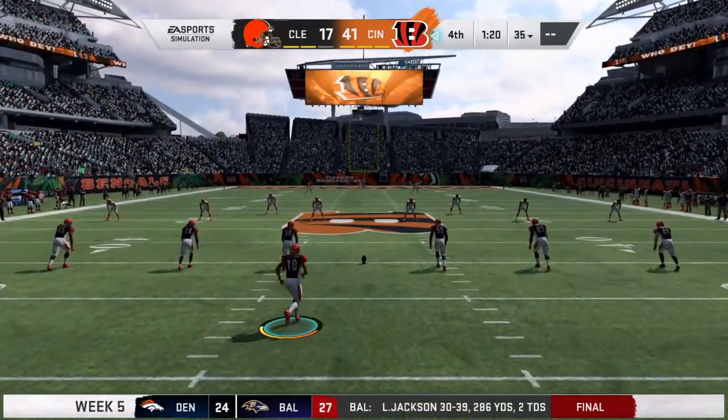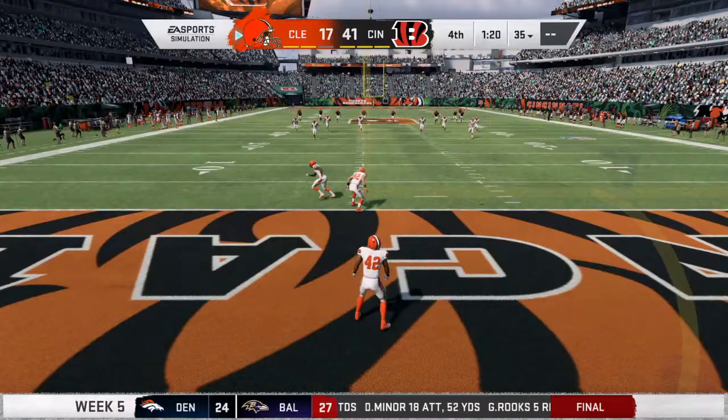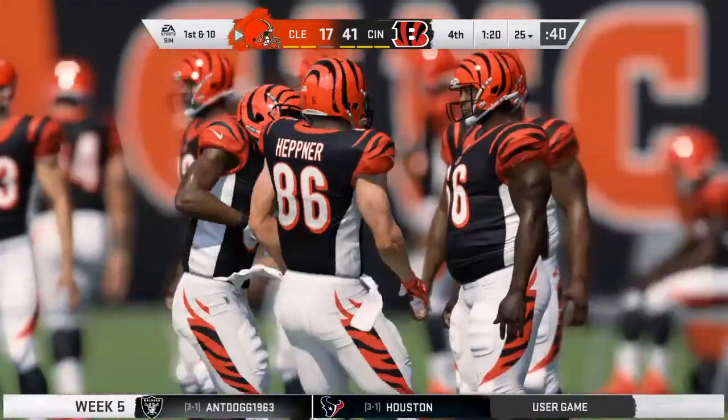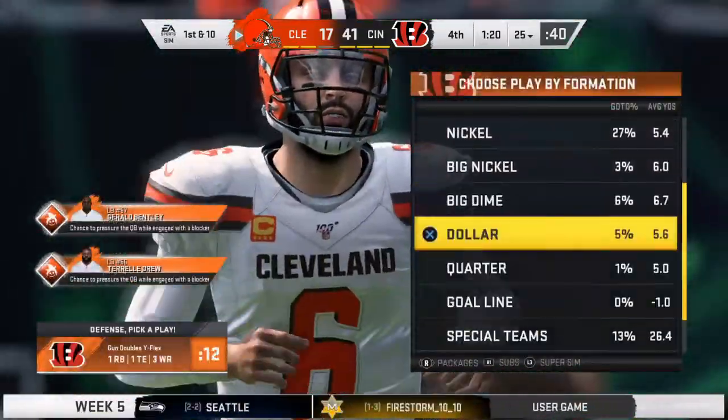The kickoff team on the field now as they will send this one away. The Browns offense trotting back onto the field.